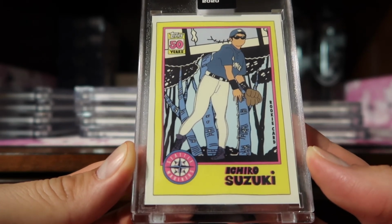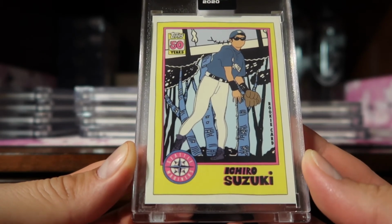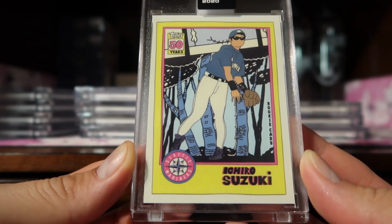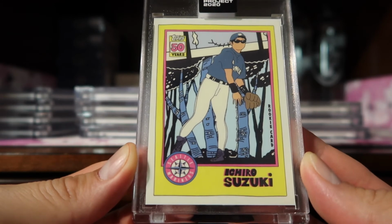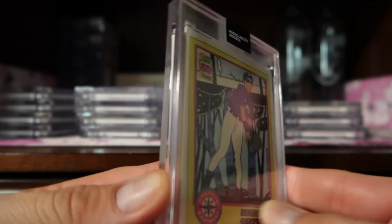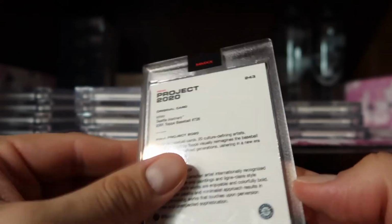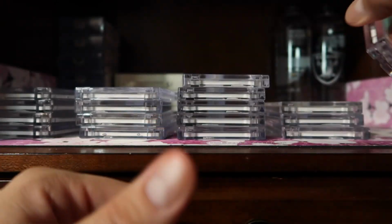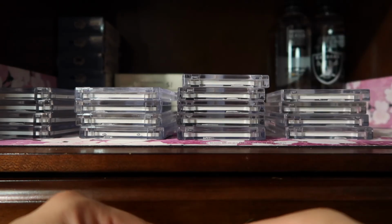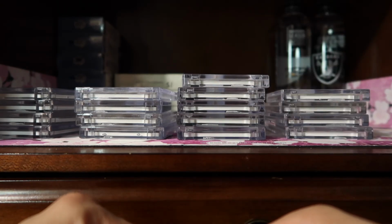So this one was ordered on September 12th, so that was only, what, 18 days ago? This one has a print run of 2,379 copies. So like I said, Topps is now churning out. I won't be surprised now if we'll be back close to where you order a card and within a week you get it in hand.